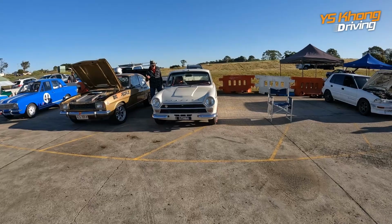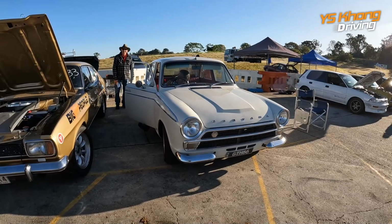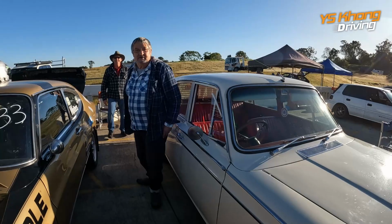Hey guys, look at the Mark 1 Cortina. Oh my, this is back to the 60s. Absolutely. And a Capri. Yes. Hi, good morning. Morning. That's a lovely car.